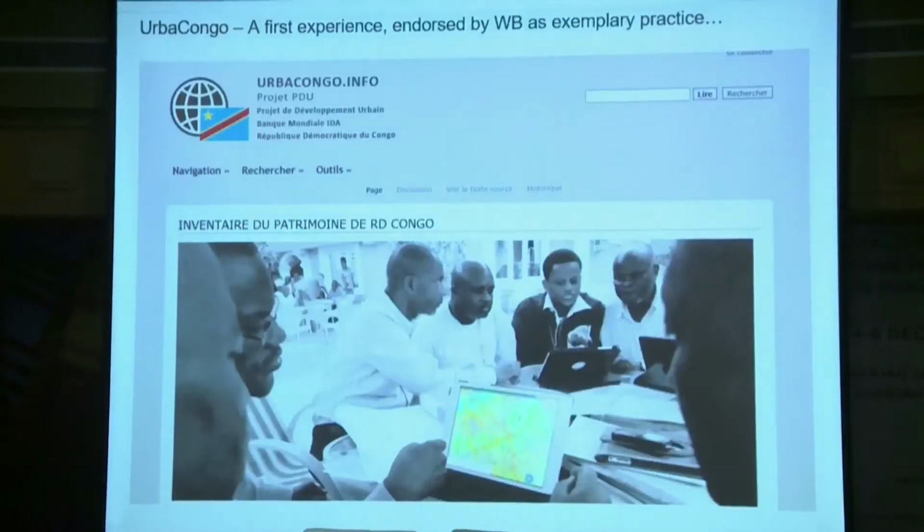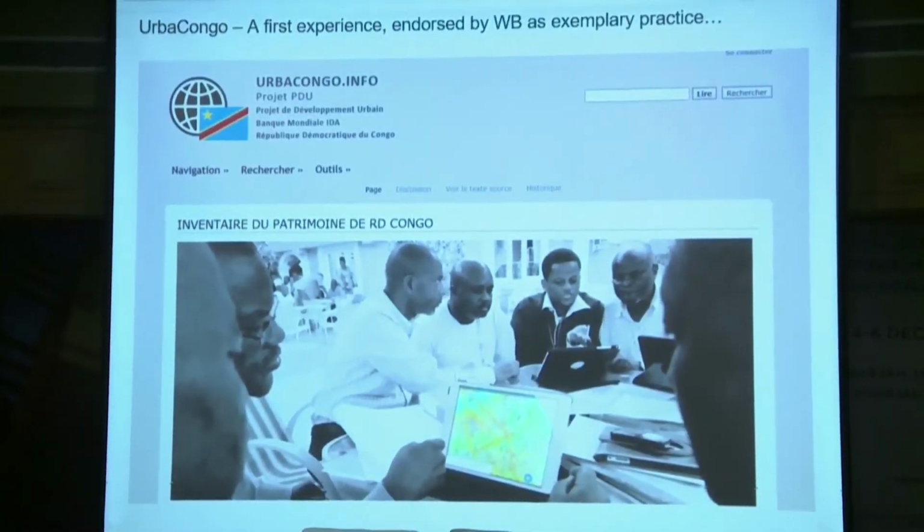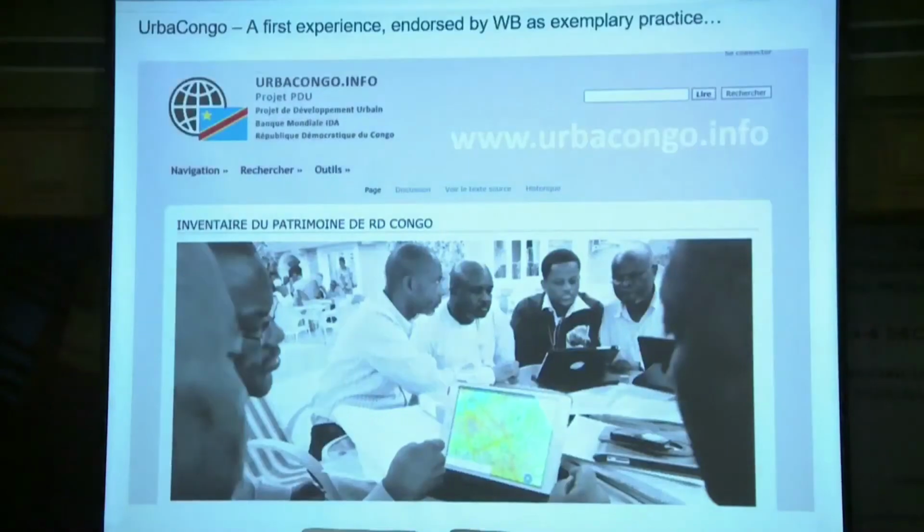On the genesis of the project, it was for the World Bank. We had to do an inventory of the heritage, basically the municipal assets, in 6 cities of Congo, some of them very remote, some of them in Kivu, in places which were difficult to work in. And we had to design a tool that was easy to use for people who had no clue about computers, no clue about geography.